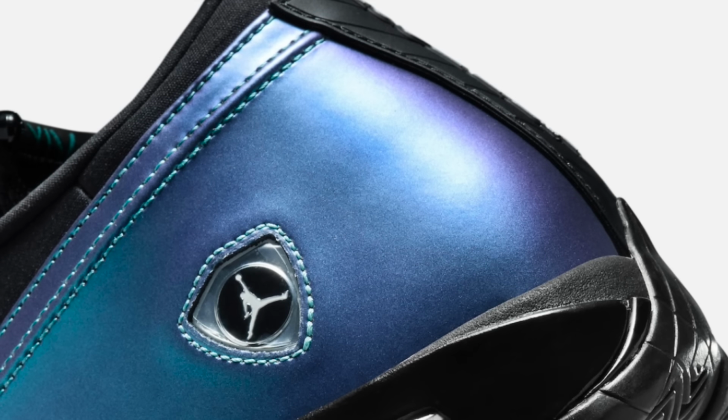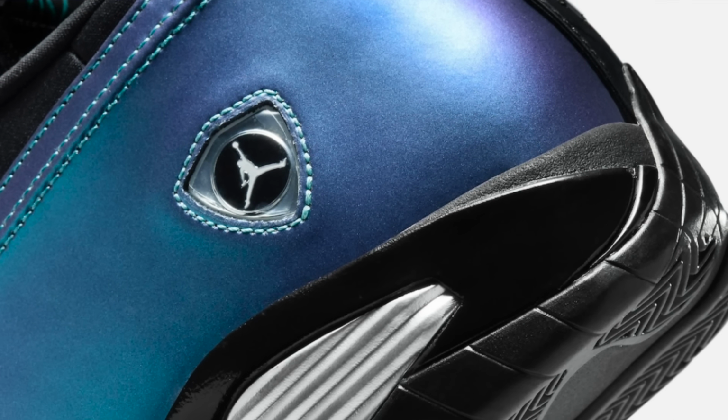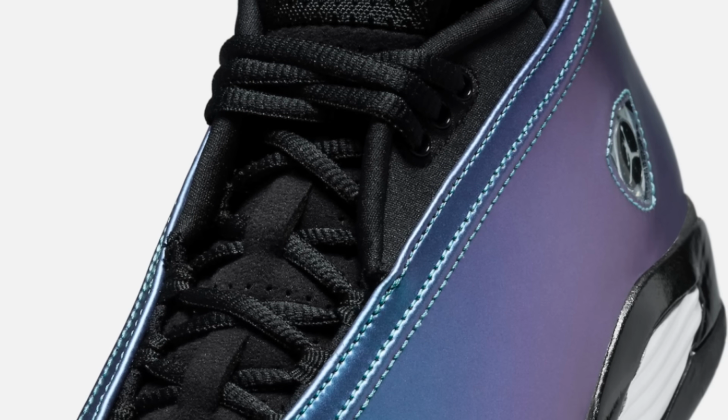But because they are a Jordan 14, I'm not really expecting these to be profitable. I would say they're just going to be personals, but this time I don't think they'll go on sale. At least I wouldn't depend on them going on sale, so if you do want a pair, don't sleep.